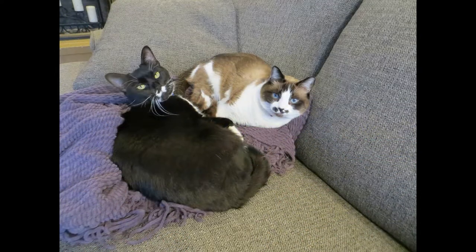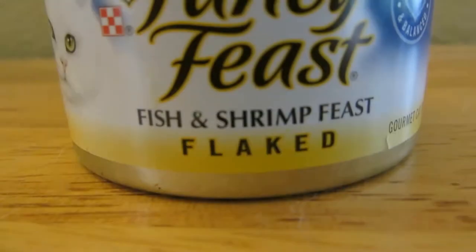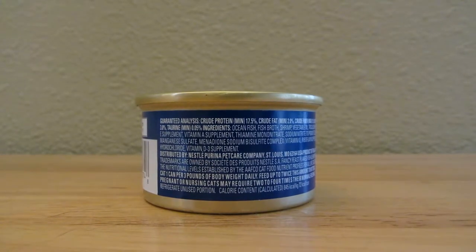Today's a good day to try a new cat food. Today I'm going to try fish and shrimp flaked meals by Fancy Feast on my two kitties and see if they like it. Fancy Feast is by Purina. You can find the ingredients and the nutritional analysis on the back of the package.